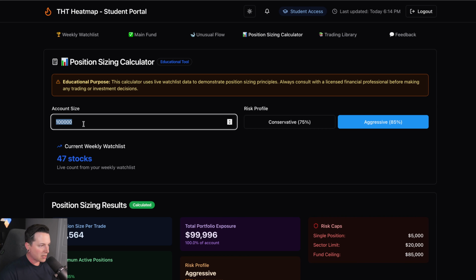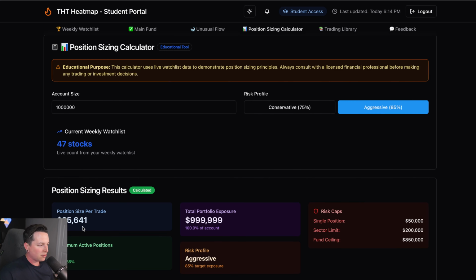I put in my account size. So let's say that we're trading right now with about $1 million. I'm trading right now with about 4.2. This would mean that each position is going to be about $25,000. And we're going to normally have a max of 39 positions open at one time. This would give us a total portfolio exposure of $1 million or 100% of the account.